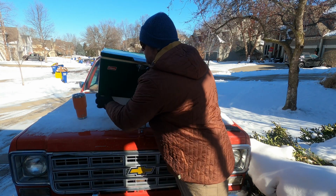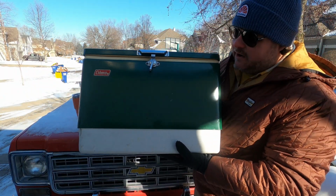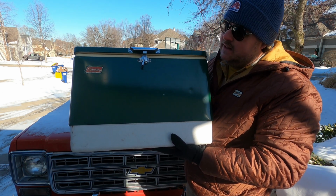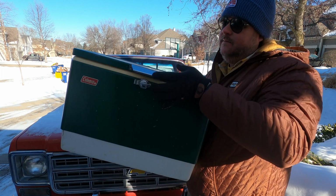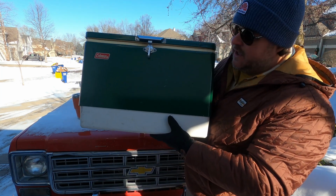Next is probably the star of the show. You got this vintage Coleman cooler right here. $15. You can't even go to a gas station and find a styrofoam cooler for $15, let alone a vintage metal one like this, in awesome shape. This is gonna be my lake cooler right here. I mean, you can't go wrong.